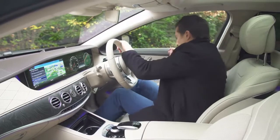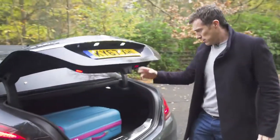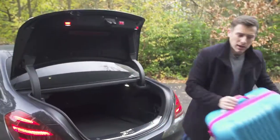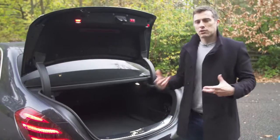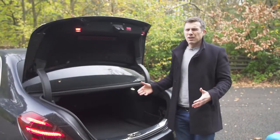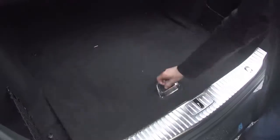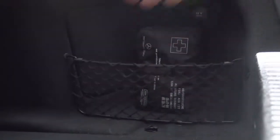Now let's move on to the boot. So it's big enough, right? This is a saloon car. You've got a nice wide opening, so it's not too difficult to load. One thing you can't do, though, is fold down the rear seats if you want to carry really longer items. If you want a luxury car that is pretty good for carrying lots of stuff, you might want to go for something like a Range Rover instead, because then you can fold down the seats. You do have some more storage under here. There's plenty of space under there, actually. There's also a couple of netted off areas there to keep smaller items secure.